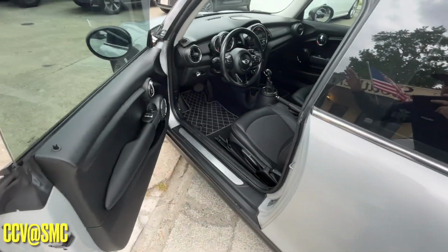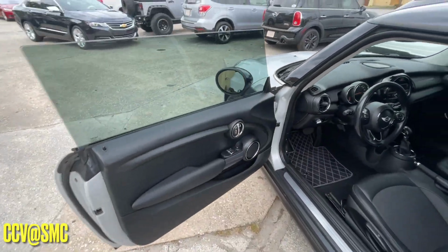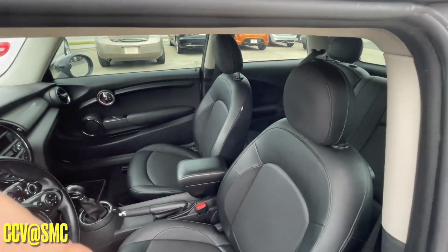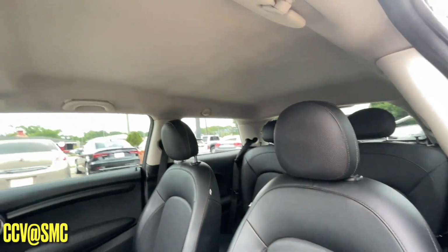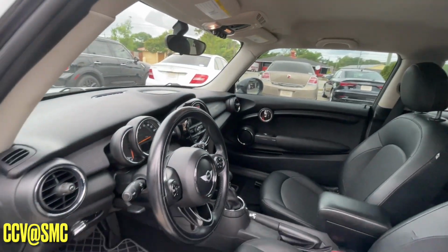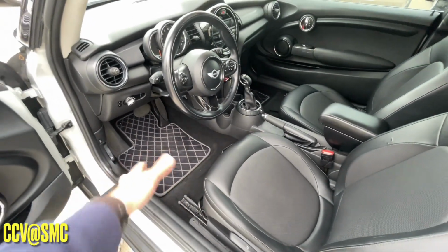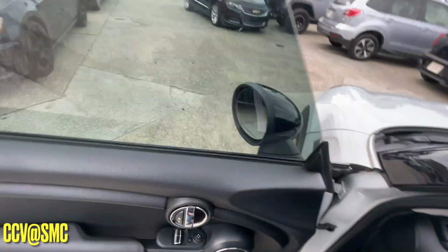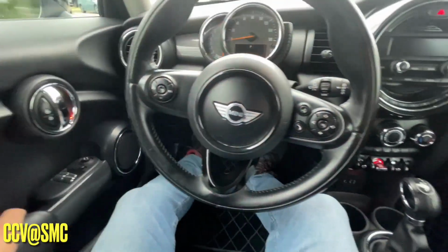Open her up. It does have the power windows, the power door locks. This one's got the black interior, which looks really nice. There you go. This one does not have a sunroof, but very clean up top. Look at the floor mats. I'm loving the way they're set up and designed. The pattern looks good. Just a clean car. It truly is.